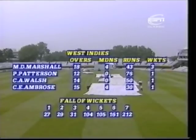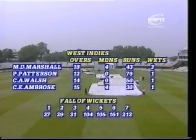The bowling figures: Marshall was terrific today, 18 overs, 4 maidens, 3 for 43. Patrick Patterson expensive, but he got the valuable wicket of David Gower. And Courtney Walsh once again had no great amount of luck in his 1 for 50. Curtly Ambrose picked up that wicket of John Embury, 1 for 30.